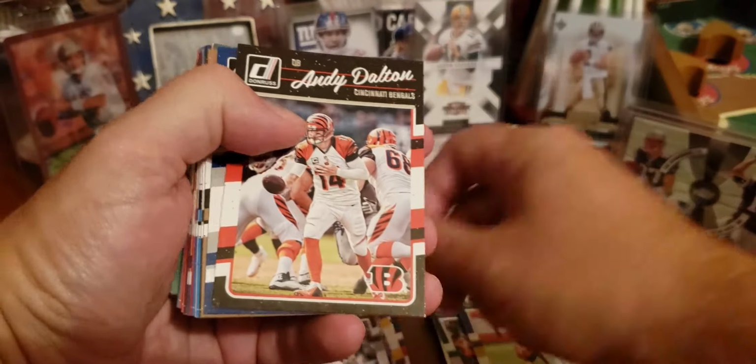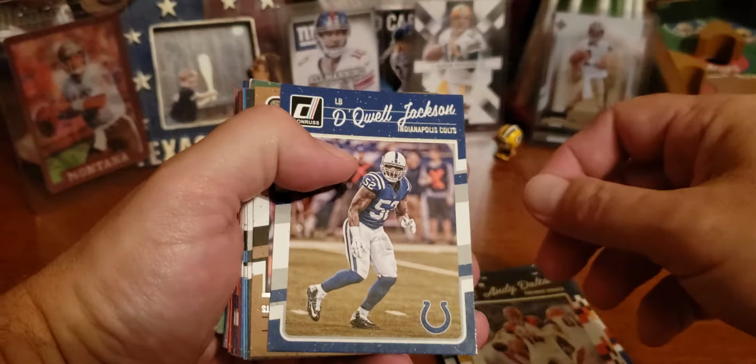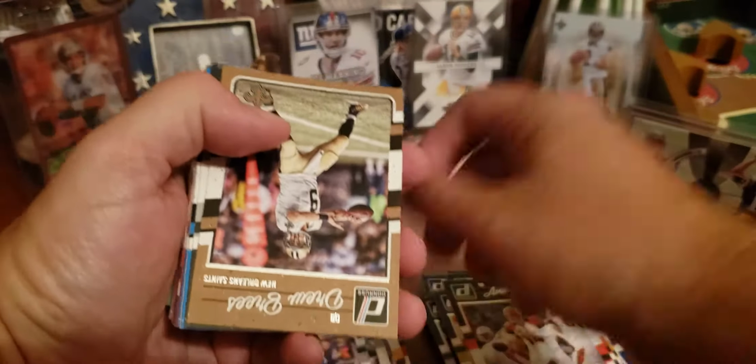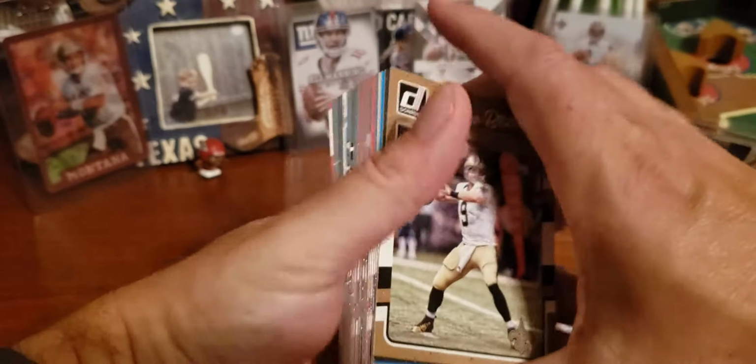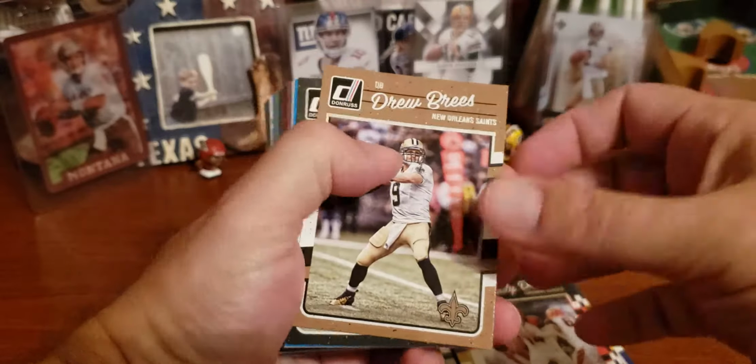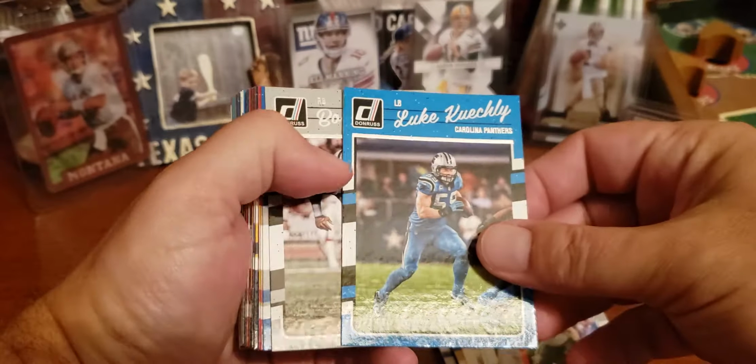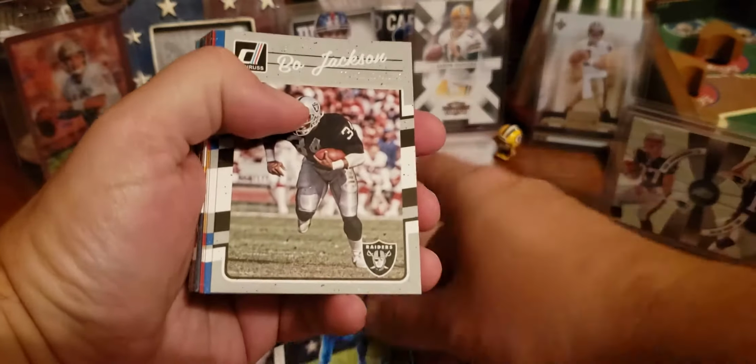Muhammad Wilkerson. Don't know him. Andy Dalton. He's still the red-haired guy. Dwayne Jackson. Don't know him. Here's one I know. This is a Drew Brees. He plays for the Saints. I mean, come on. There you go. Nick Mangold. Know him. Luke. God, that name sounds familiar.